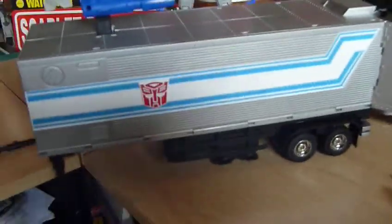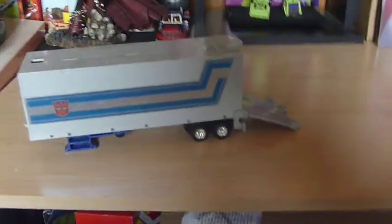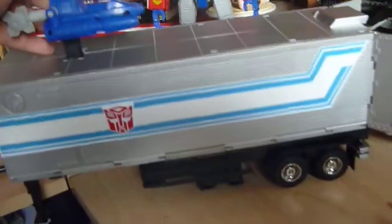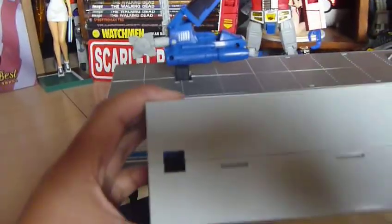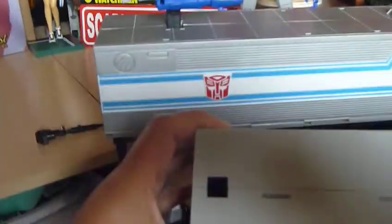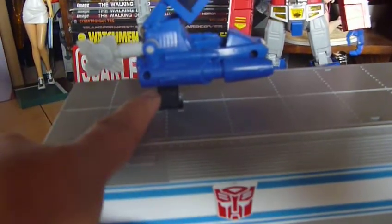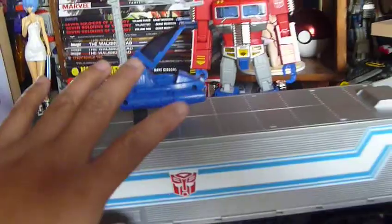Now I know the original MP1 trailer was pretty basic and more towards the likeness of this one, but this one's just so amazing. It's so well done. It still has that little hole on top that this one did, so you could put him out. But the difference is that this thing actually has panels that come up and fill out the hole. So that's cool. I'll get into that when I open them up. So yeah, let's get into that. Let's move everything over.